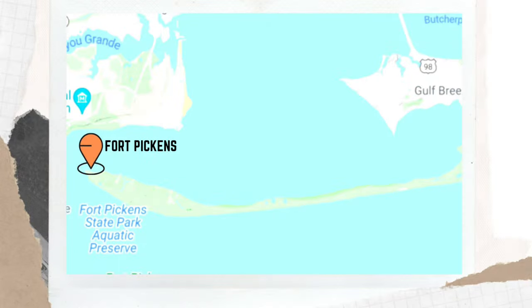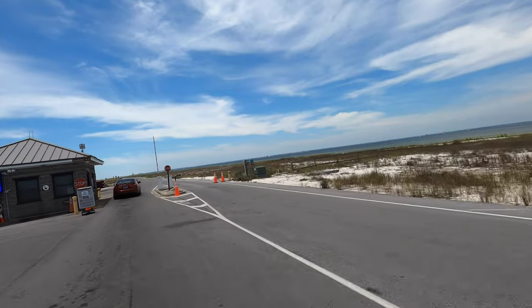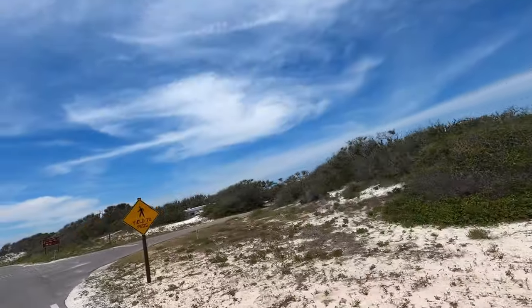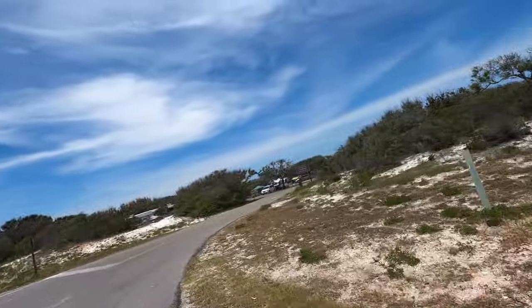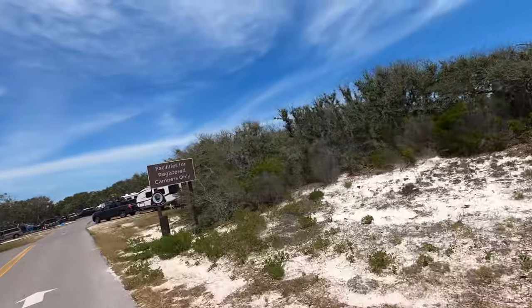I want to mention Fort Pickens. It's in the national park, so there is a fee. There's a $20 per day fee to go into the national park, or $40 per year. For those who like to camp, I would recommend checking out the Fort Pickens campground. Once you get in, you have the campground, which I think is really nice.